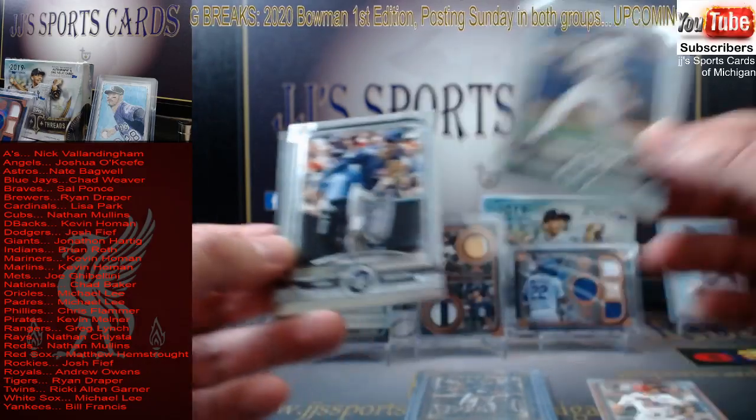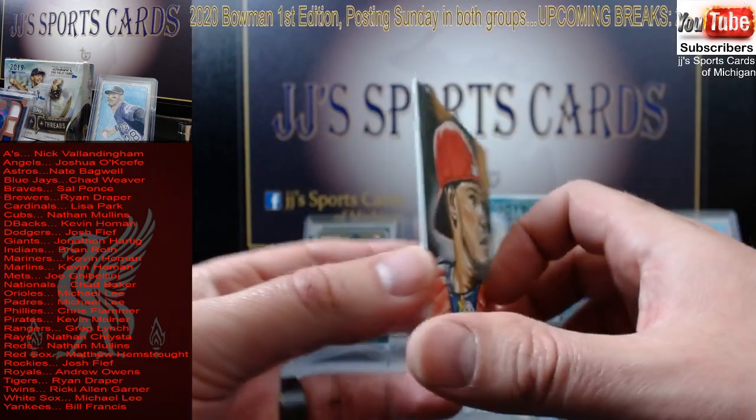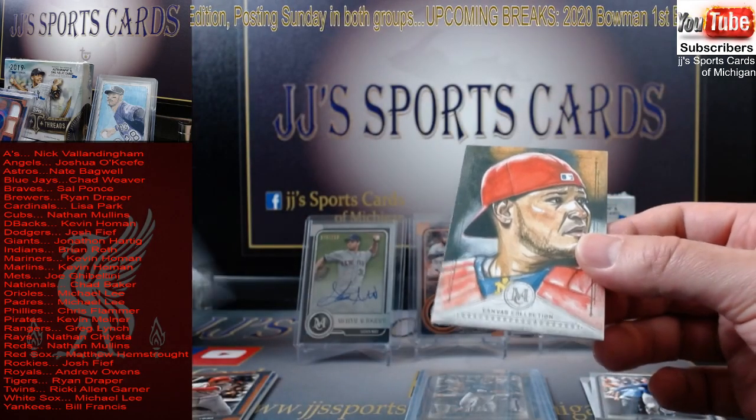There's an Alomar for Toronto. Chris Bryant for the Cubbies. And another canvas collection. I was just waiting for another 101. But it's not. But it's still a nice card. Molina.